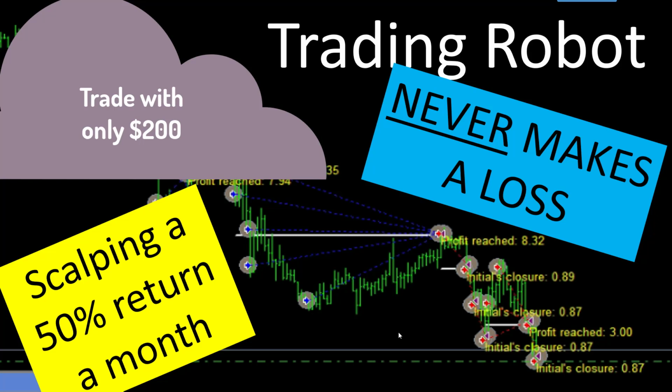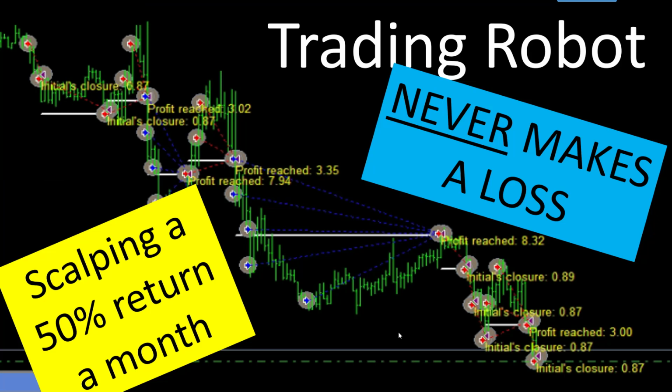We're going to be launching in about 10 days' time that never makes a loss. It is a scalping robot and it trades at a really nice profitability. On your screen you can see an example of the trading, and we're going to be looking at some other examples, but you can see that it never makes a loss. It just keeps on making profits wherever it's trading, whether the market's going up or whether the market's going down, it always makes a profit.